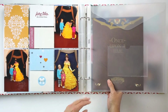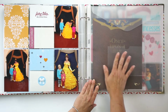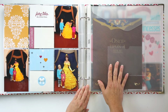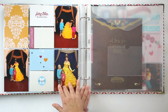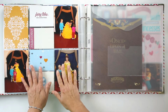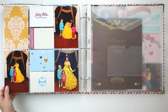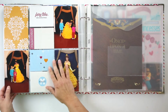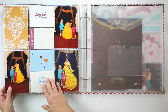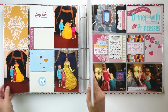Because one, I went through my ephemera and realized that I had the folder that our professional photos came in from being photographed with Belle. And I also realized that my photos that we took with Belle were taken, if we're going chronologically, at the beginning of the evening before we went into the restaurant. She was in the foyer or something with the professional photographer. And so it made more sense to have these pictures here.